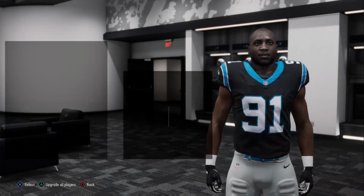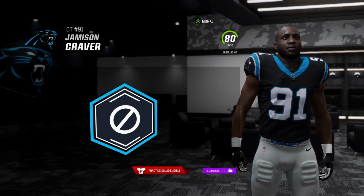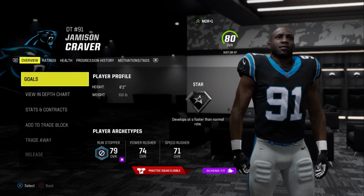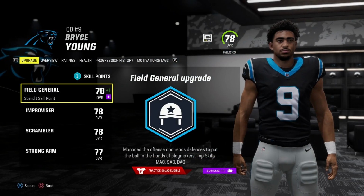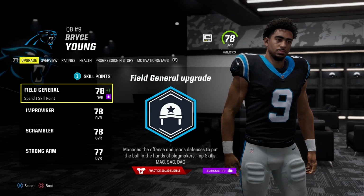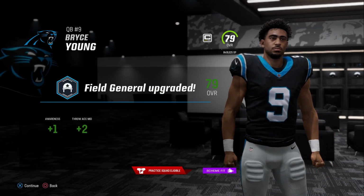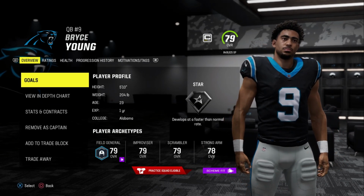Very nice. Next up, we have rookie Jamison Carver. We're going to go run stopper for him. He's up to an 80 overall. And he gets 2 block shed and 1 play rec. Not terrible. He's been outstanding this year. And then, of course, we've got quarterback Bryce Young. Excellent. We are going to go field general for him. He's up to a 79. And he gets 1 awareness and 2 medium accuracy. Not great, but we'll take it.